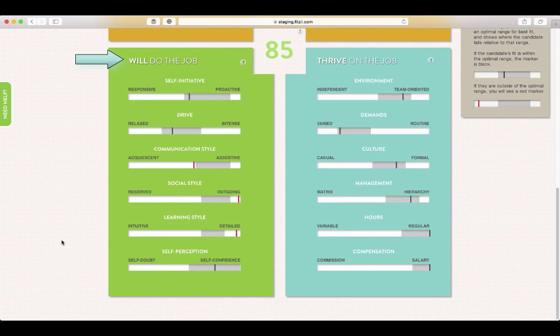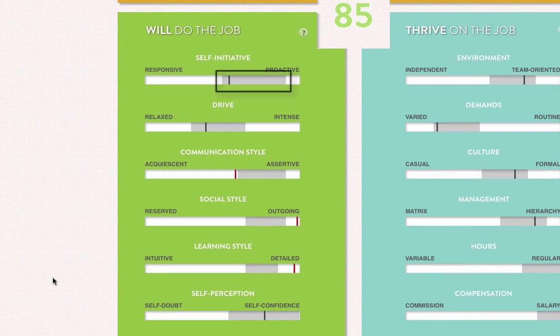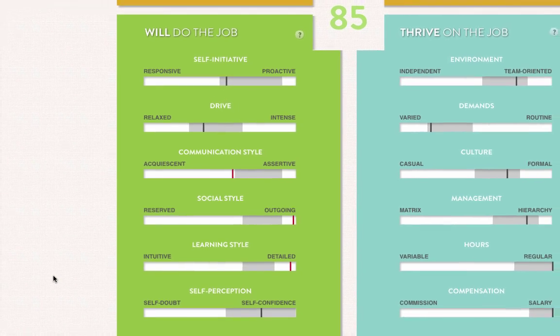Will Do the Job is the psychometric profile, which is a benchmark against the job position. The gray area is where the successful candidates typically score. The line is where the candidates scored based on the questions they filled out.